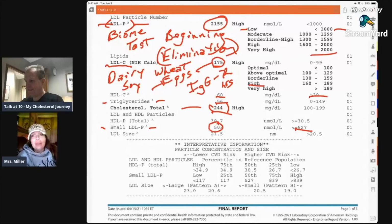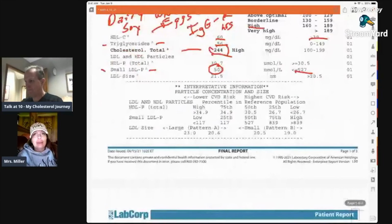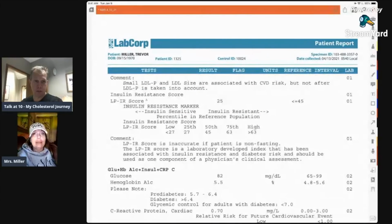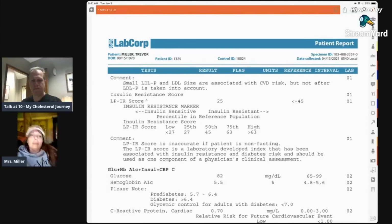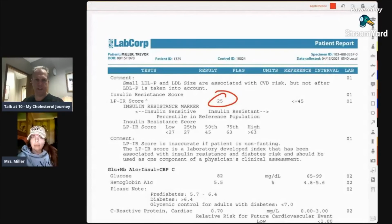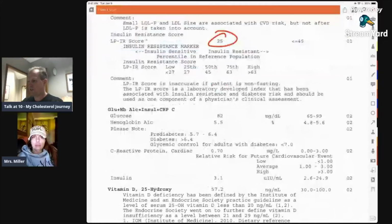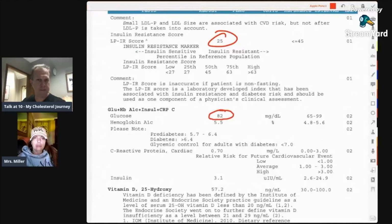So he's 20. He came in last night and he made his own macaroni and cheese with cauliflower. And so he's using real cream, ghee, bacon. But I think the bacon was the only thing that was actually in there that was not good. So he's learning to buy quality, to cook for himself, and I think that's awesome. And so my LPIR score is fabulous at a 25. My fasting glucose, first time it's been between that 75 and 85.